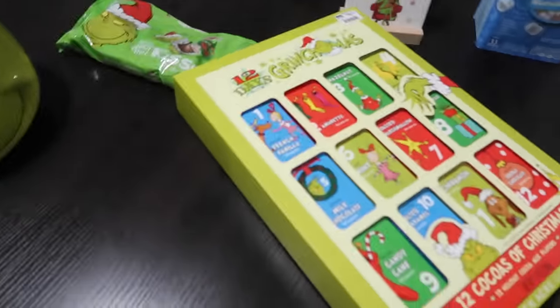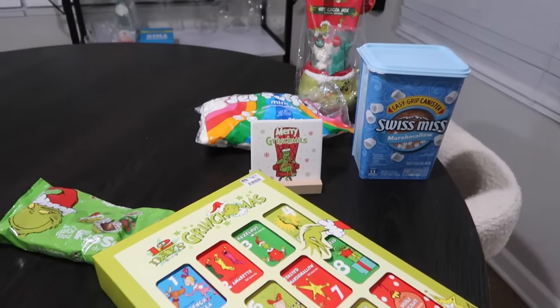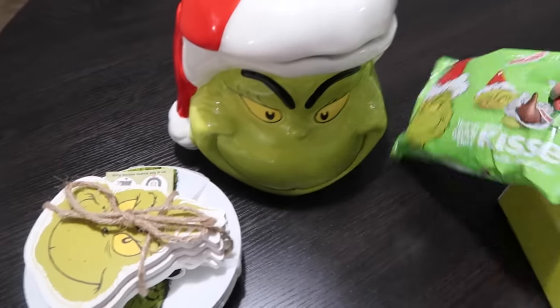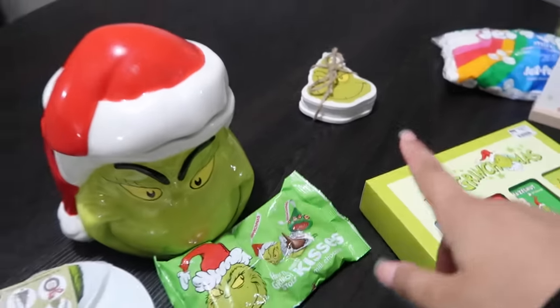We're gonna hold it off till tomorrow because we pretty much just got this and the marshmallows. And then I ordered some stuff on Amazon, so we gotta wait on that. And for the cookie jar, I didn't even get cookies, like Oreos. So we'll probably finish that tomorrow. The coasters, I need new roses.